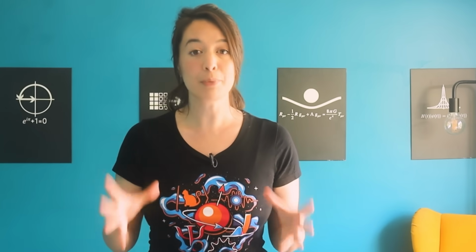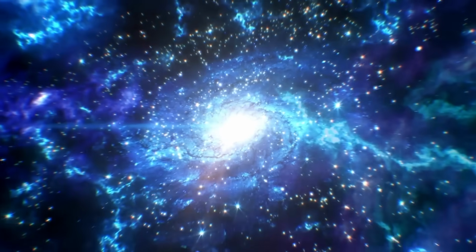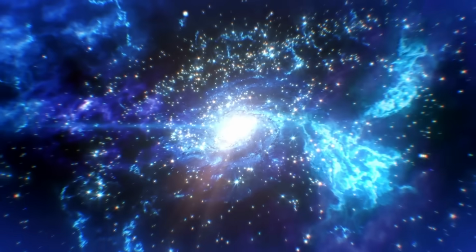Well, Loschmidt's argument makes sense if we assume we're in equilibrium, but our universe just happened to start in an extremely low entropy state at the Big Bang. Why our universe started in such a low entropy state is one of the biggest unsolved questions in cosmology.